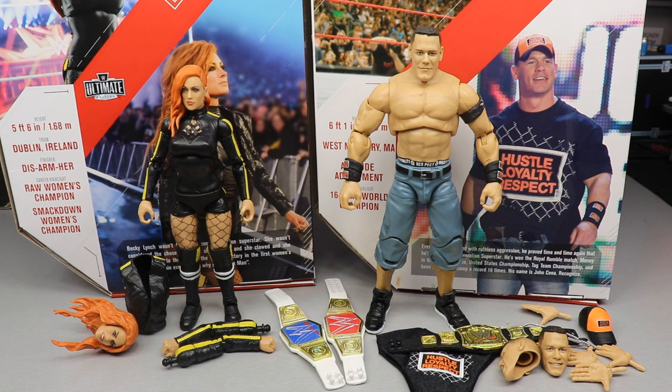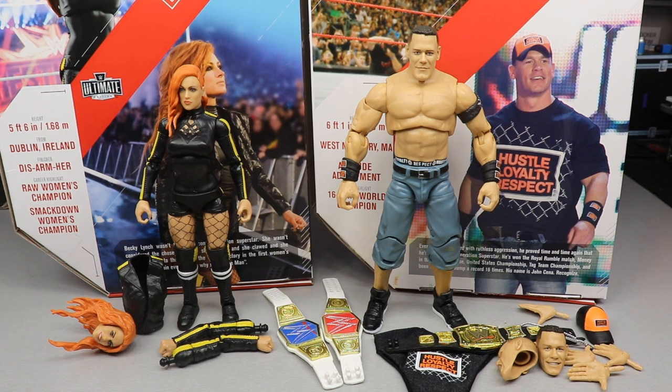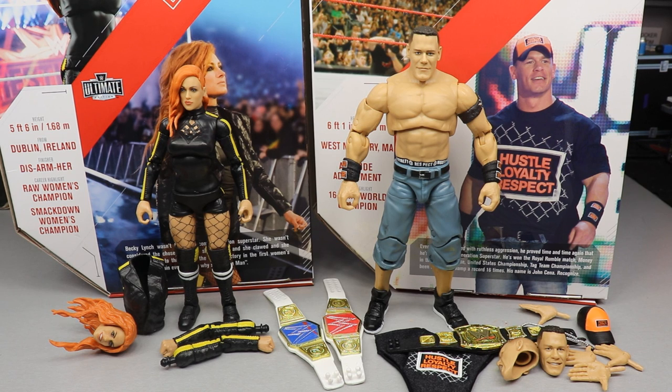Is this worth the purchase? I know there's a lot of questions coming in about this Becky Lynch and about this John Cena, and we're going to address all those issues, all those questions, and find out together if these guys are worth the price point. If you see them at Target, are they worth the pickup? Should you go order them on Ringside Collectibles using promo code MDTOYS? We're going to find out, guys. So with that being said, you guys know how we work. What we're going to do first is run through Becky Lynch's accessories and then Becky Lynch, and then we're going to run it back and take a closer look at John Cena's accessories and then the GOAT himself.